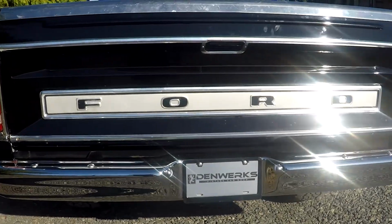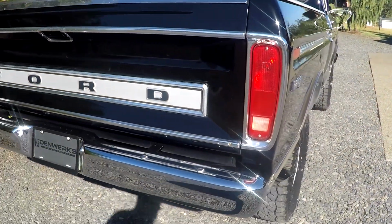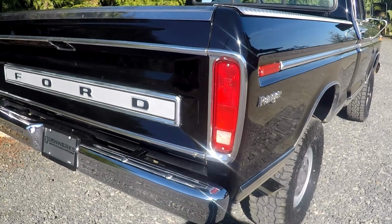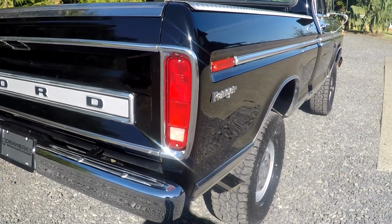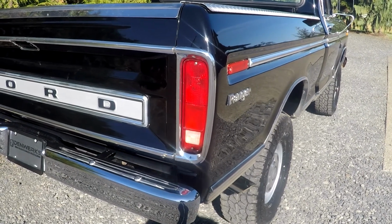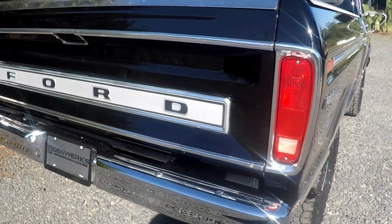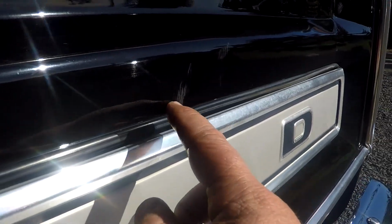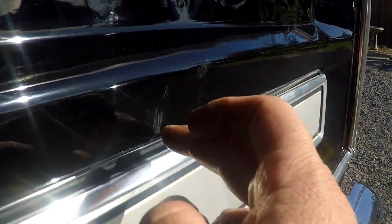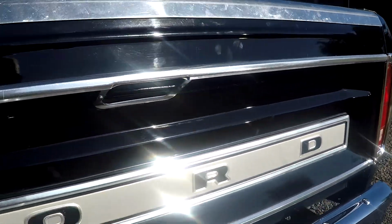Kind of cool too, because I got the original paperwork, contract and window sticker stuff. So it's pretty neat documentation on a one owner rig, and he's been in Salem his whole life, and bought it locally. So we'll just walk around here a little bit. You can see this is really the only ding on the truck, right here in the back of the tailgate, but overall everything looks really good.